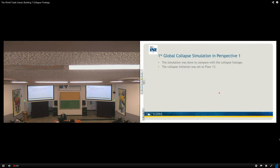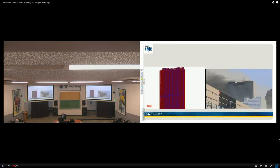The simulation was done to compare with the collapse footage, and the collapse we're looking at right now is basically all the interior core columns were taken out at floor 13. We need 8 stories below that to provide space for that building to fall without being resisted. So at floor 13, we took those out. 1.3 seconds later, we took out all the exterior columns at that floor. That's what you're about ready to see.